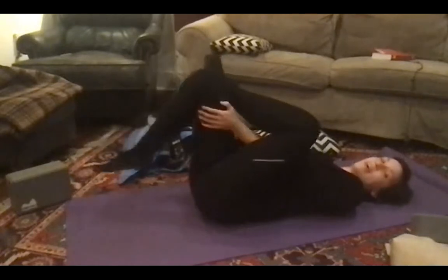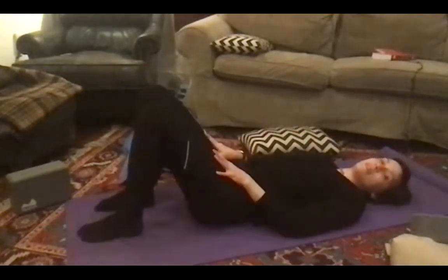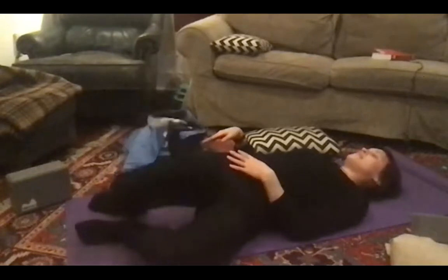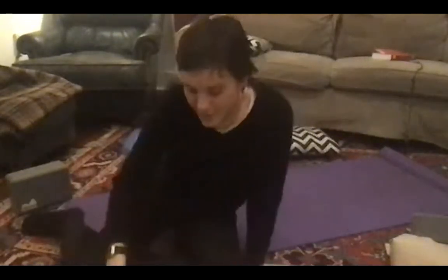Releasing the right leg, placing it on the floor, releasing the left leg, placing that next to it, windshield wipering the legs, that wonderful counter stretch. Then I'll pass it off to Greta.